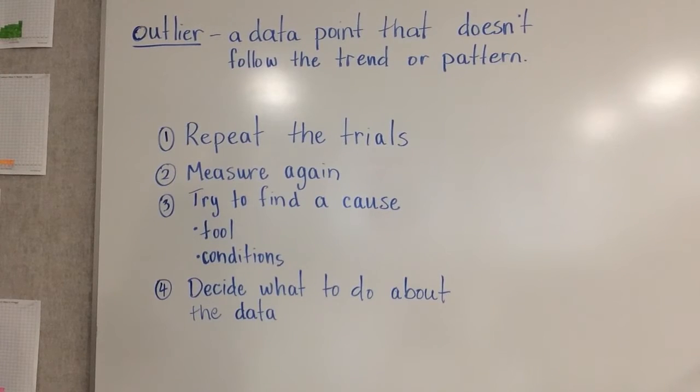Number 1, we want to repeat the trials. If we had several growing gators and multiple trials happening at the same time, we would know right away that something just didn't quite fit. Number 2, we can measure again, just to make sure that I was measuring correctly. So on my scale, I made sure that I was measuring in grams. I turned it off, I turned it back on, I made sure that I dried the gator well, and I still got the same answer.